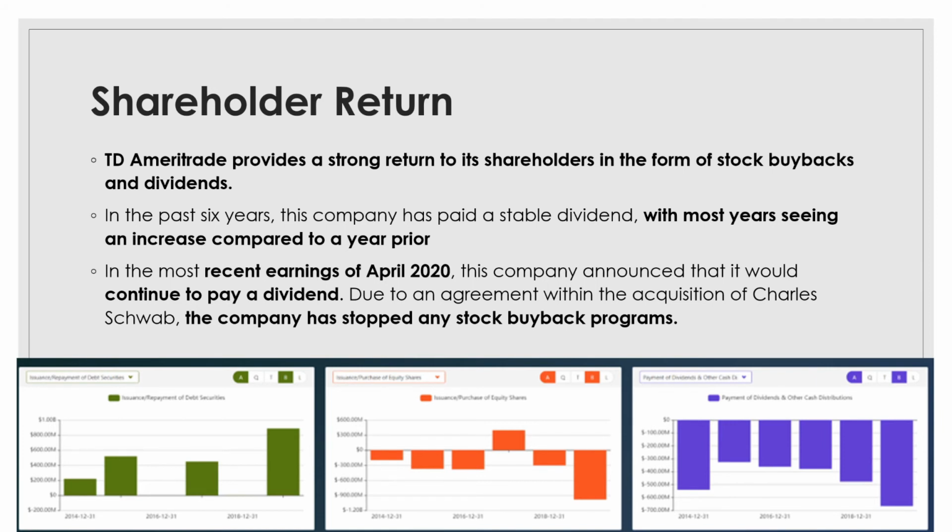and this is money spent on purchase or issuance of equity shares. On average, this company is constantly buying back its shares. There has only been 1 year in the past 5-6 years that this company actually issued more shares than it bought back. And just in this past year, this company bought back a huge amount of shares. But in the most recent quarter earnings, in April 2020, this company announced that it will continue to pay a dividend, but due to an agreement with the acquisition by Charles Schwab, the company has stopped any stock buyback programs at the moment.